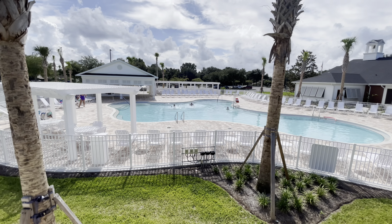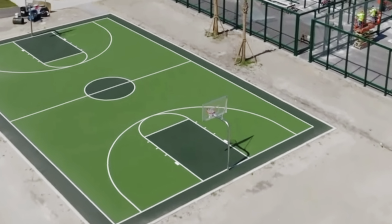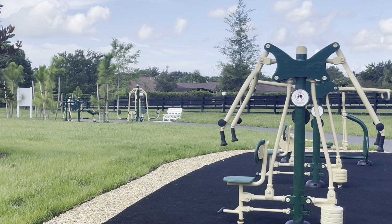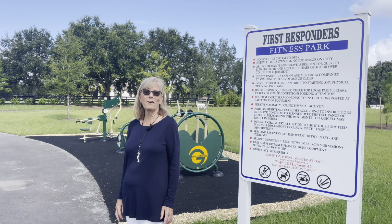This is the First Responders Fitness Park, and over here you've got a basketball court. This path leads all the way around where you can walk. And there is outdoor equipment here, so there's something pretty much for everyone.